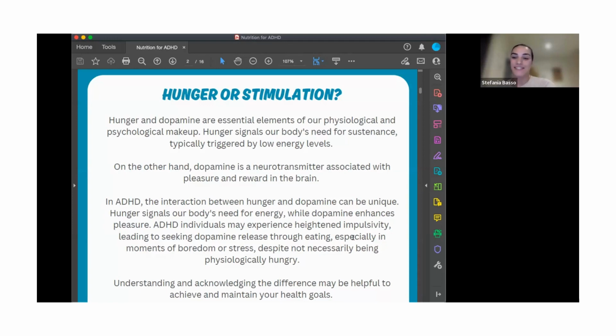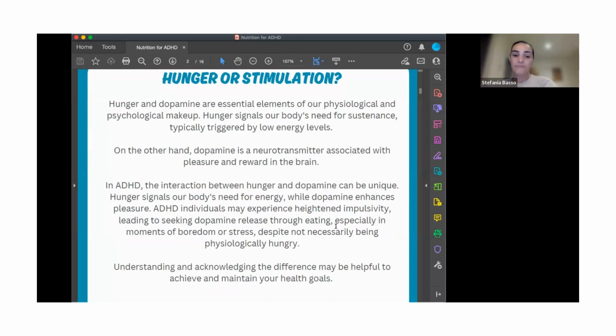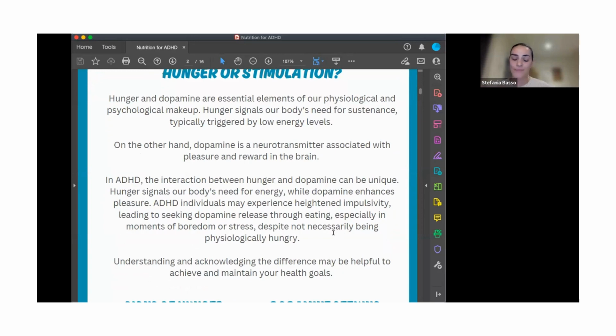In those who do have ADHD, the interaction between hunger and dopamine can be quite unique, because hunger signals our body's need for energy, while dopamine enhances the pleasure. So those with ADHD might experience heightened impulsivity, which leads to dopamine being released through eating, especially when you may be bored, stressed, or just in general throughout the day, even though you may not be physiologically hungry.